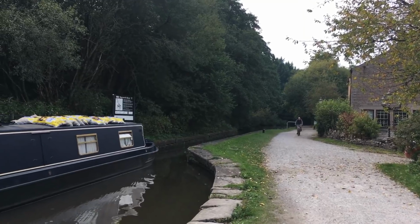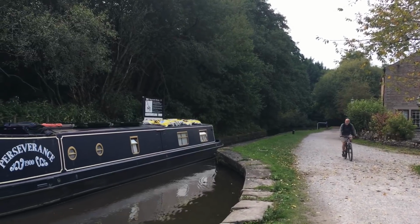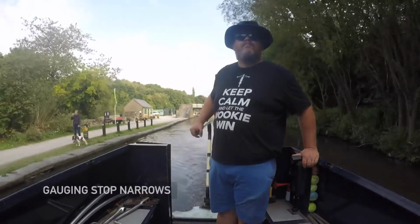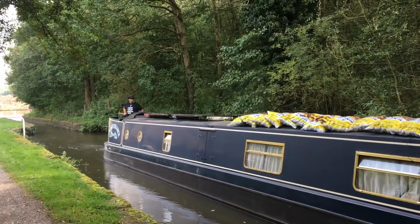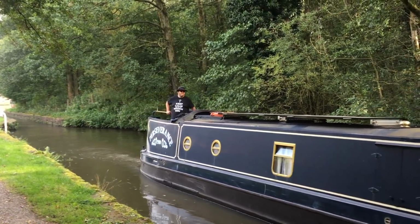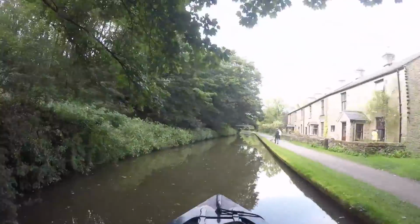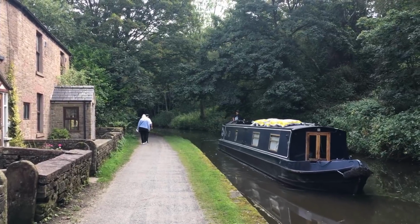The canal narrows for the old gauging stop outside the canal house. This is where the wharf manager would have lived and had his office. Boats would stop here so that the toll could be calculated and paid. I love that these little cottages are called Teapot Row or the Teapot Cottages. Does anyone know where they got their name from?